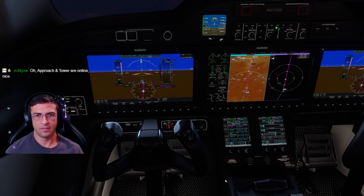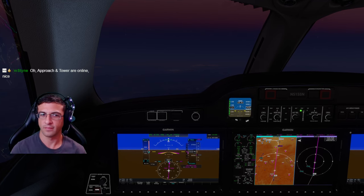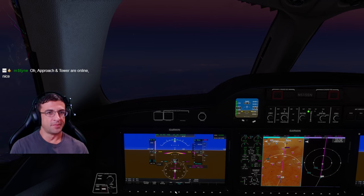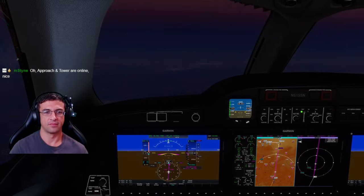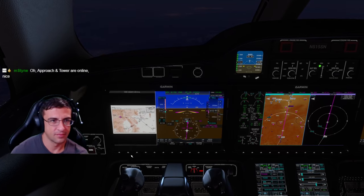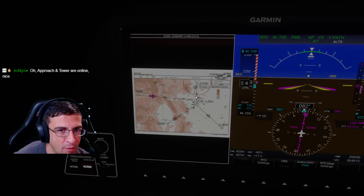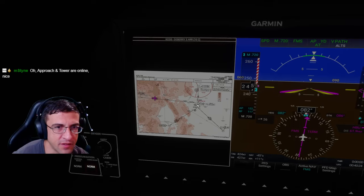All right, we have Alpha. Colorado Springs approach, squawk 2362 ident. Gotta remember, we have a 2362. Speed restriction at Fisher, max 250 knots. I have our FMS programmed so that we cross Fisher at 9,000, so we're going to be at 250 anyway.